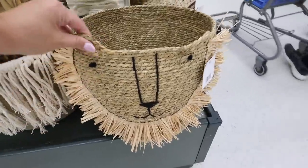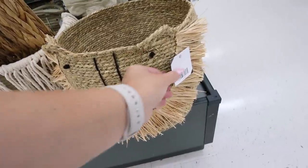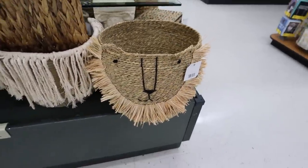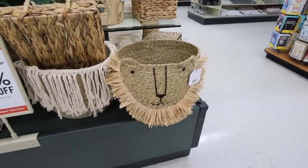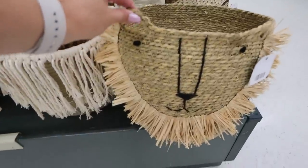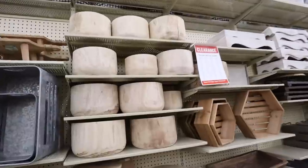They also have this animal face basket. It's like a lion. I think that is so fun. Before the sale, it is $50. So adorable for a playroom, a nursery, kids' bedroom. I love the little face on it. It's so simple, but the fringe really adds to the detailing. Love it.